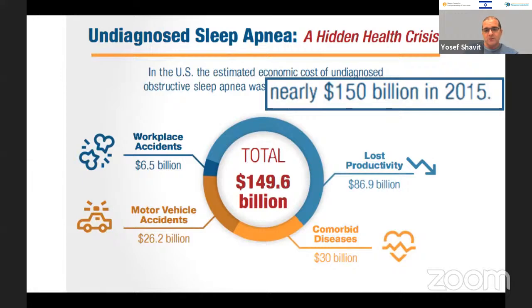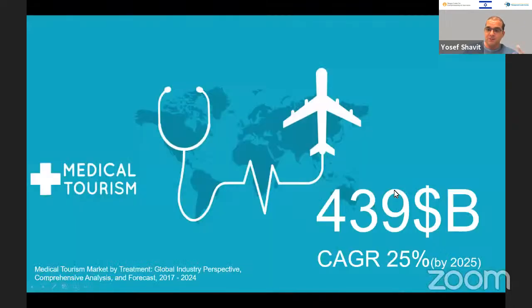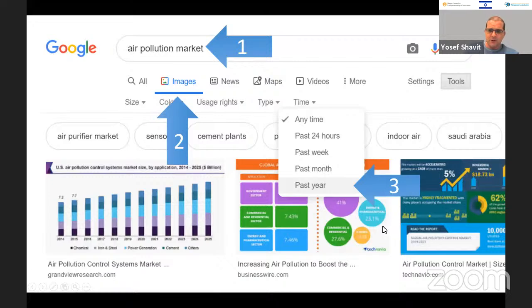So when you're trying to present your idea, don't forget, start with something that we can relate to, which is a person, okay? And then move on and start talking about the market, the bigger market. This is another way of presenting a market. This is a great slide, okay? If you use these kinds of slides, you probably have better chances of being successful, okay? Medical tourism, this is how big the market is, this is how it grows, okay? And then start focusing and drilling down, okay?